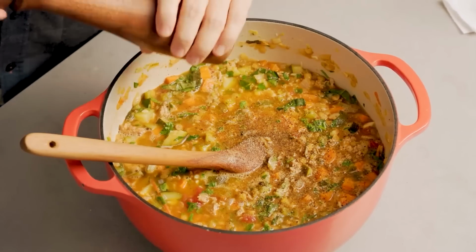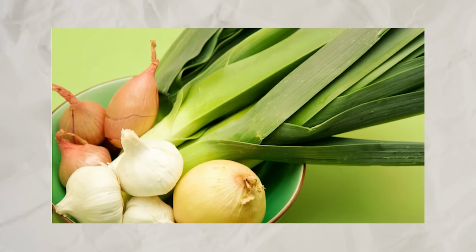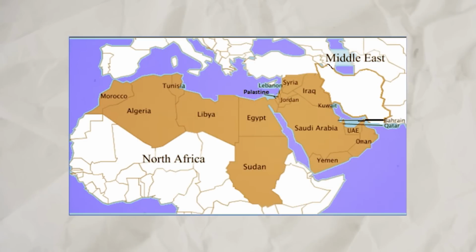Lentils would provide an incredible dose of protein, and it would need just water and a few other vegetables if you could spare them. Onions, leeks, and garlic, or just some savory or sage would work really well.